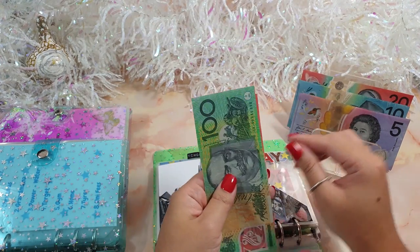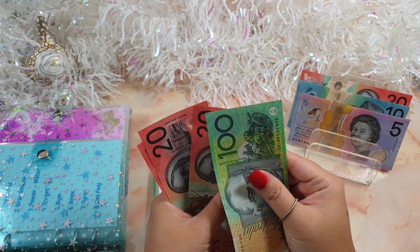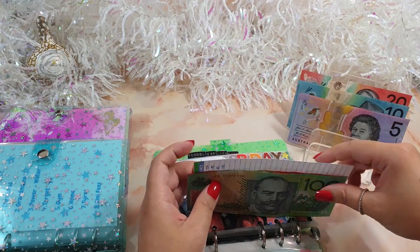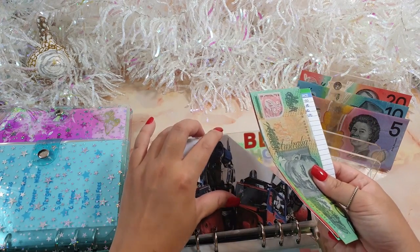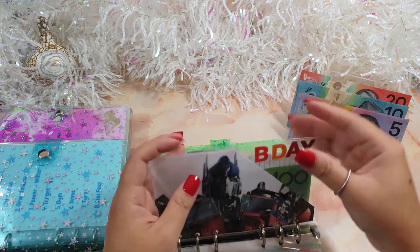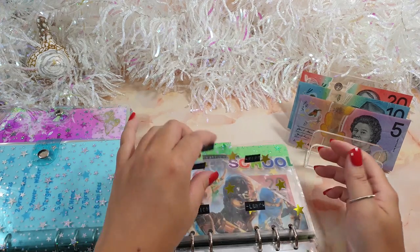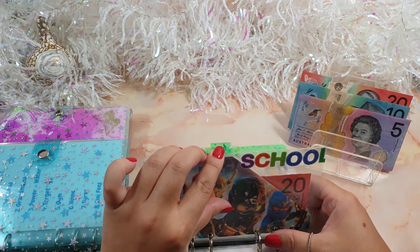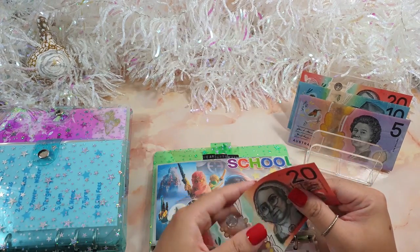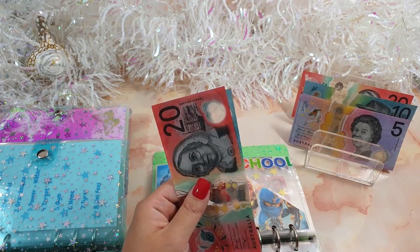Birthday will be getting $20. So now he has 100, 20, 40, 60. Unfortunately, where we wanted to have it, which was Flip Out, the Darwin Flip Out is closing, and I only just heard it today, which is sad. So now we've got to think of somewhere else to have it. School will be getting $10, so now it has 30.